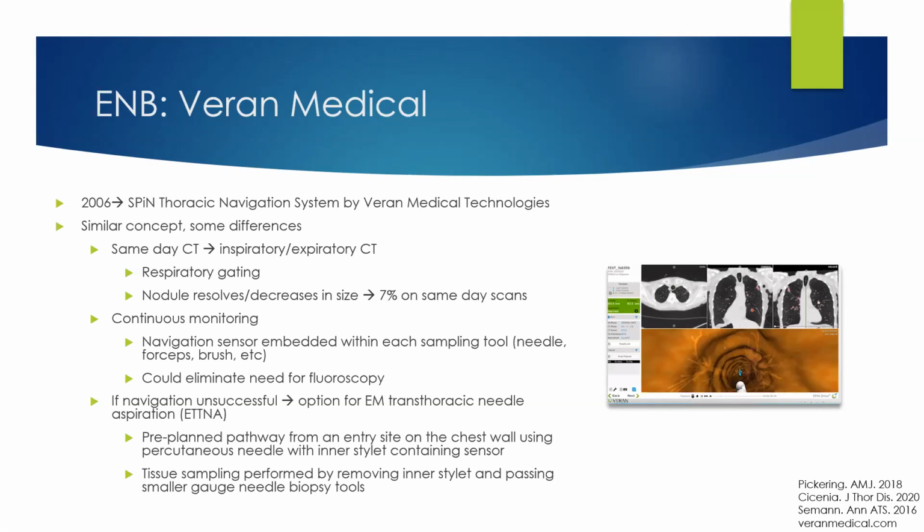The last thing that's special with the Viren system is that it gives you the option of doing electromagnetically navigated transthoracic needle aspiration as well. So if you aren't successful with your bronchoscopy, you can then go and do it transthoracically.